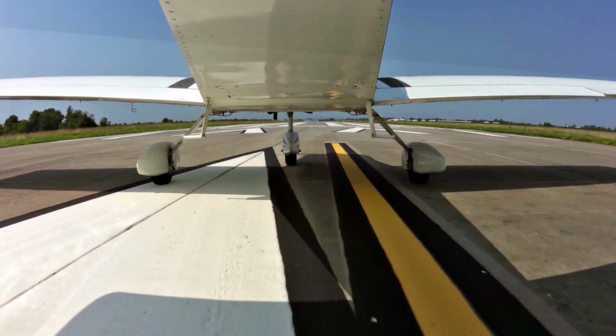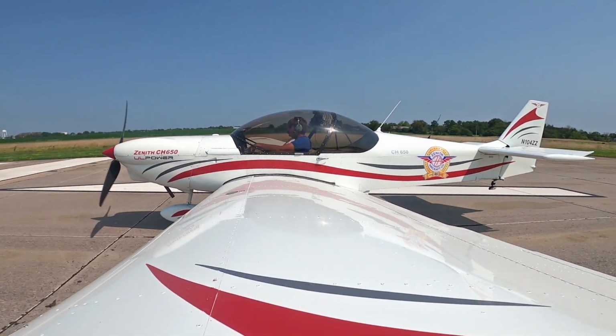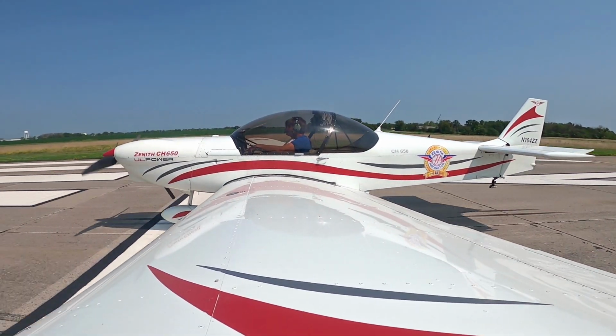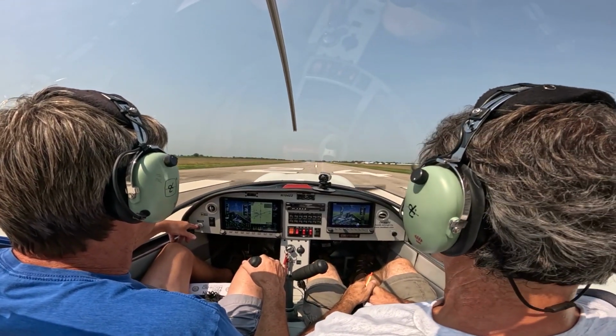All right, we're getting lined up here on the center line. Stick about three-quarters. Ease in the throttle, little right rudder.